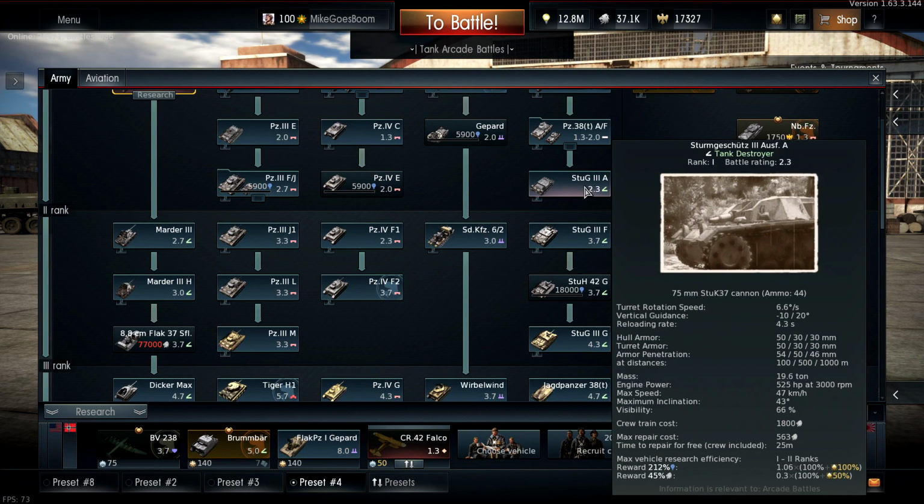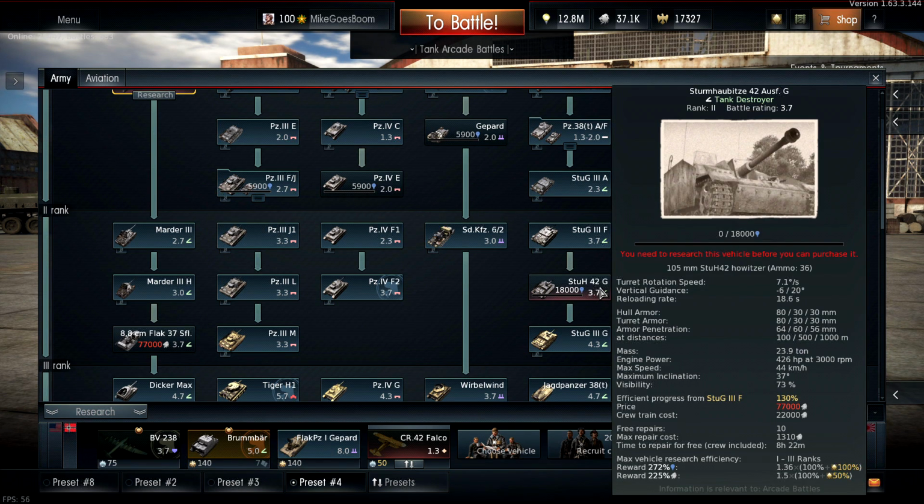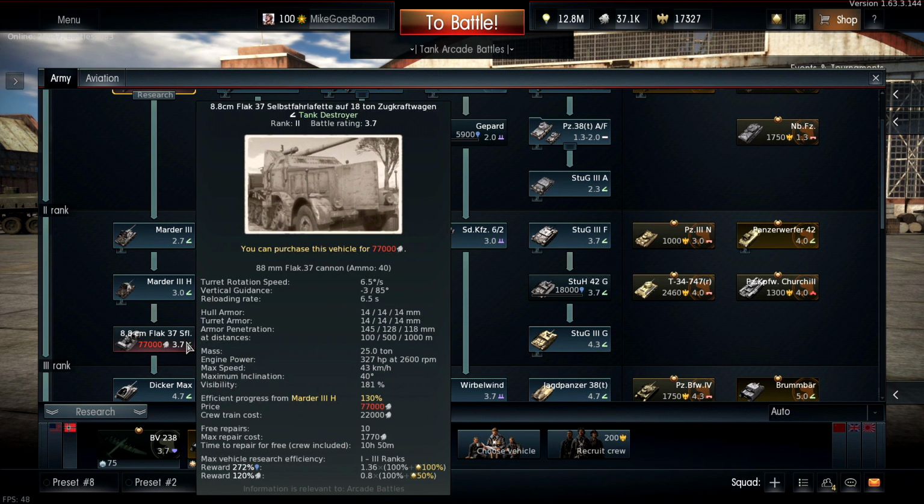Onto the StuGs, we have the Sturmgeschütz, which means assault gun. You have the StuH, which means Sturmhaubitze, which means storm or assault Howitzer. You have the 8.8 cm Flak 73. Actually no, not 73, 37. The Germans pronounce their numbers the other way around. It's not like in Portuguese, but yes. 8.8 cm Flak 37 Selbstfahrlafette auf 18 Tonnen Zugkraftwagen.